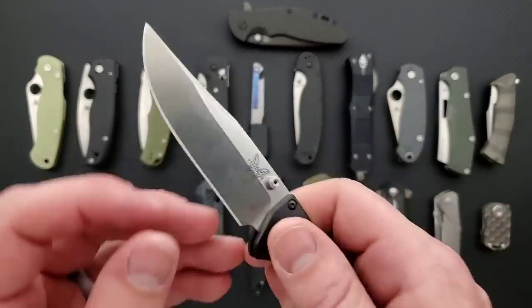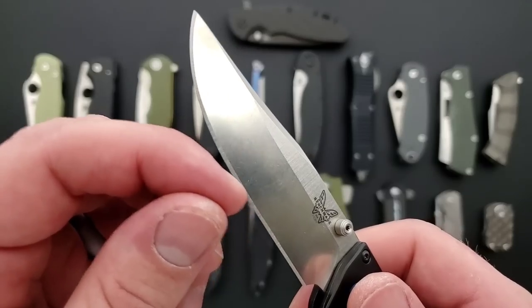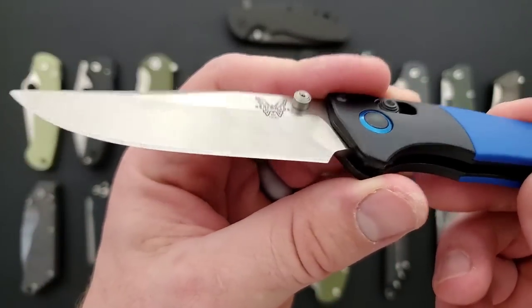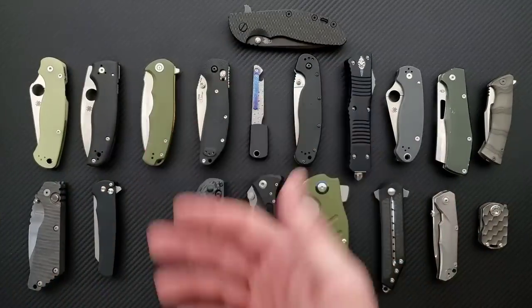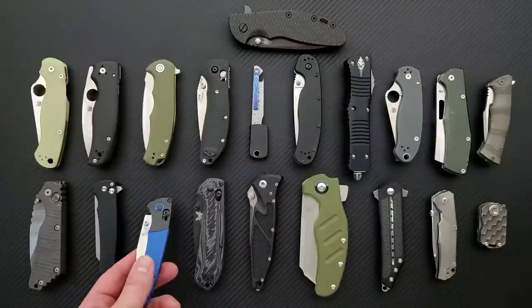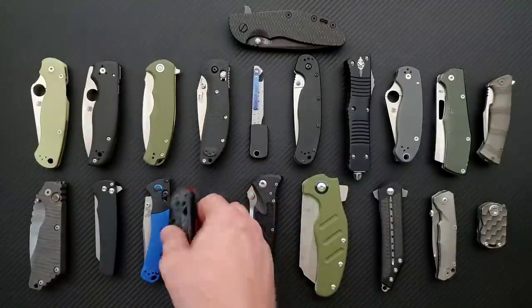But yeah, we've got a couple of little nicks in the blade from use, but nothing crazy. It doesn't get carried as much as the Shaman or the Para 3, but yeah, I will definitely use it. I do not care if that thing gets a scratch on it.